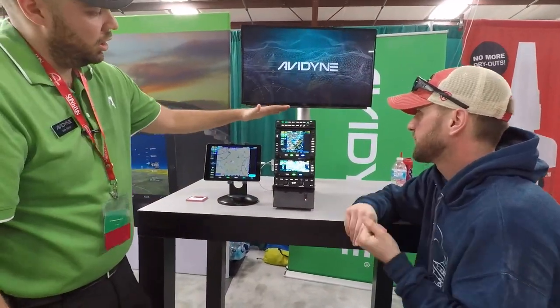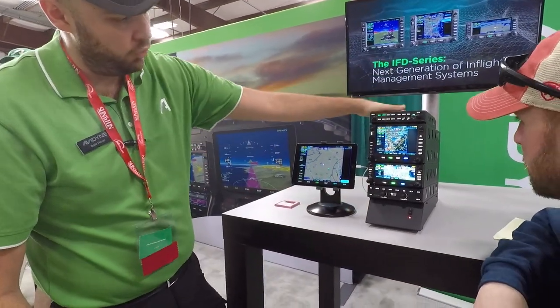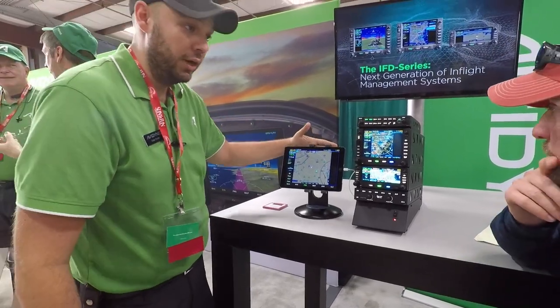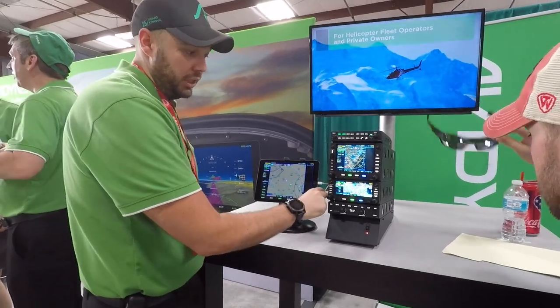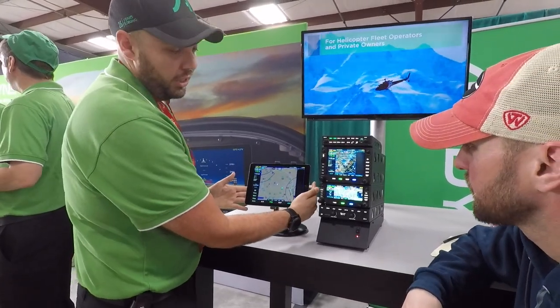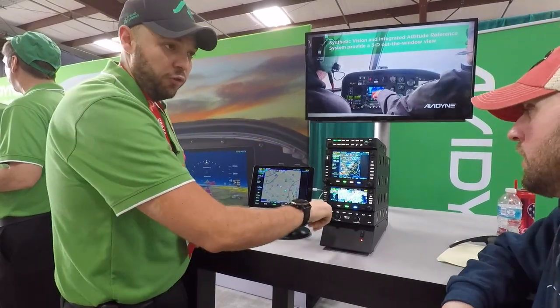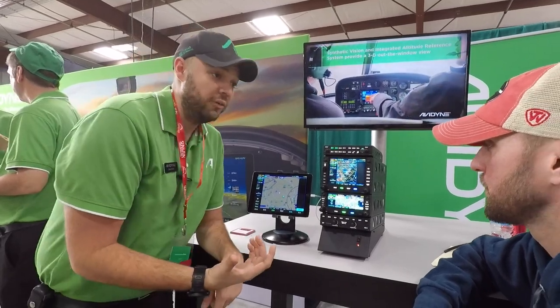Here we have our IFD 550 and 440 that shows our GFC 500 autopilot and of course our audio panel. Everything is hooked up to the IFD 100 app, which is also a control for the IFD. So this one's currently hooked up via Ethernet to the IFD 550. If you have a 440 or any single box, you can do either the Ethernet or the Wi-Fi setup.